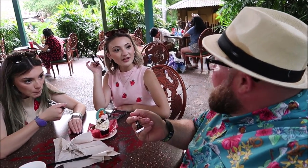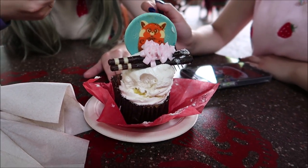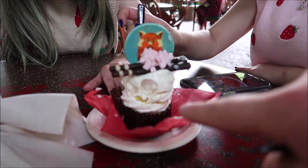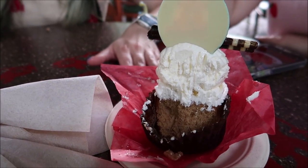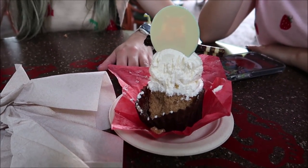Oh, I can taste the pineapple. Oh my god, the cupcake is so small compared to the icing. I know, that's what I mean. There's more icing than cupcake, and you can see the pineapple right here. That's so interesting. Pineapple buttercream. It's sweet. Oh wow, it's so good. It does taste like the fall. That is pretty crazy. It's very good here.